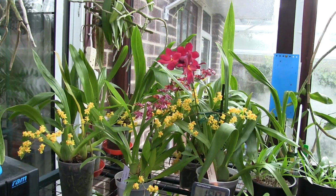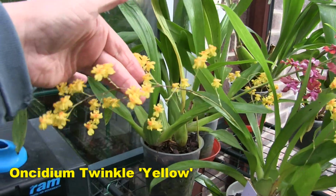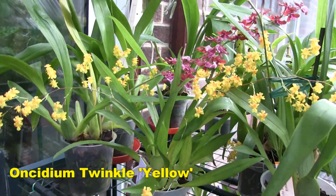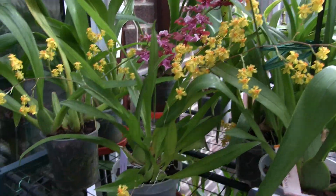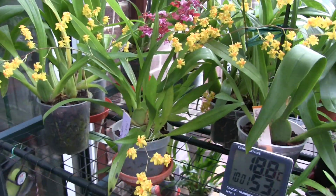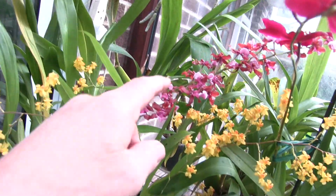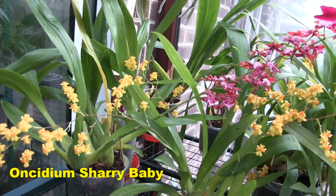I can do these 3 together, save getting them down. The Oncidium Twinkle yellow is in full flood at the moment. All of the spikes are now open. How many have we got on there? 6 of them. Nicely branched, very, very lovely yellow flowers and very fragrant. But with the duller light today, well, it's got competition because there's actually a Sharry Baby spike right in amongst it. The Sharry Baby looks like it's going to go over very soon, but it does actually have another spike coming on the other side of the plant from the other new growth.